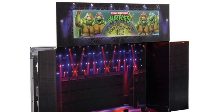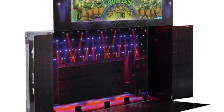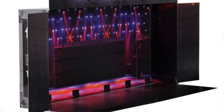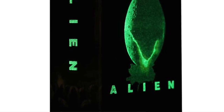One thing real quick, I forgot to mention about the Turtle set yesterday, which I showed you some images of: the packaging for that set actually turns into a stage so that you can display your figures on it and make it look like they're playing their instruments. I definitely thought that was kind of cool. And with this Alien figure, the packaging will glow in the dark. So they've kind of gone all out on the packaging with all these San Diego Comic-Con exclusives this year.